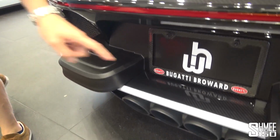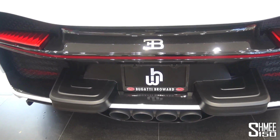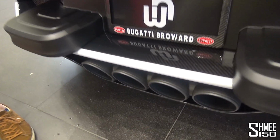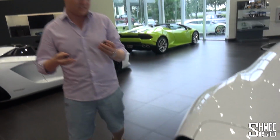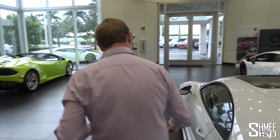Of course, down here, you've got the US Spec bumpers, which I'm not going to pretend are the prettiest things in the world, unfortunately, but just below those, you do have the upgraded exhaust system, the quad round tailpipes that you have on the Chiron Sport, which we are going to be hearing in a second. So let's come through. So I'm going to take a seat inside and quickly show you how all of these come together.